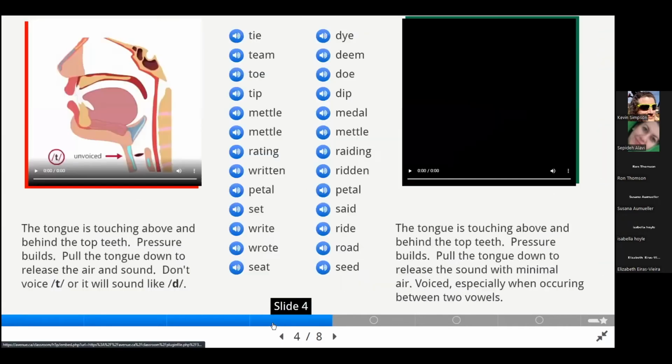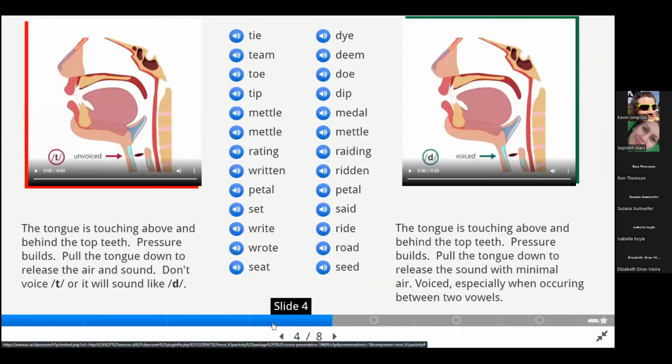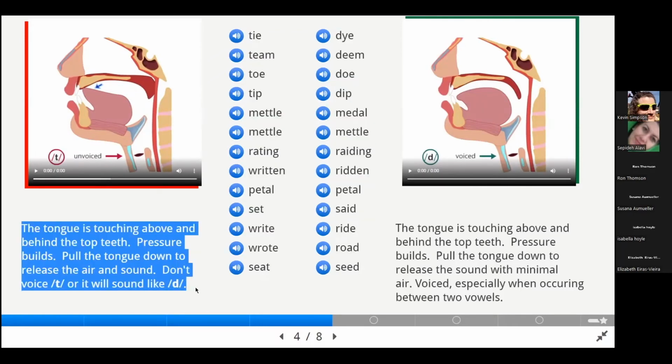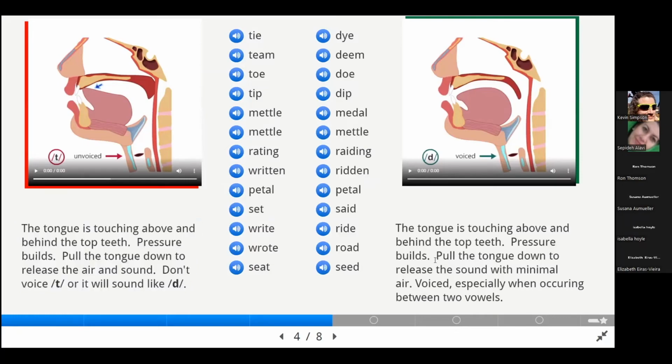Okay, after that, we get to a slide with minimal pairs. And also, I thought it would be good to put animations here that compare the sounds. So if you look at the animation, you can stop it wherever you want to, you can look at the animation, you can hear it, and you can read the description of what's happening. So I think it's useful for students to be aware of what's happening in their mouth when they produce sounds, especially because you want to describe sometimes what's happening, and they need to be familiar with these ideas.